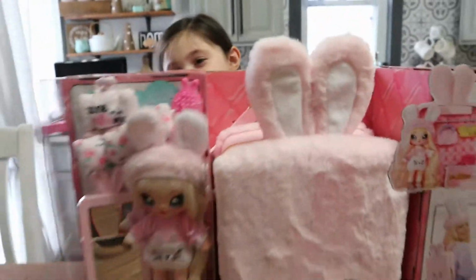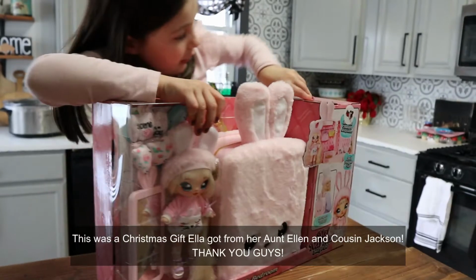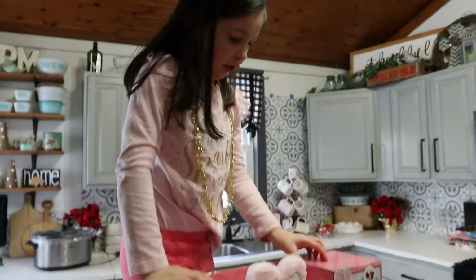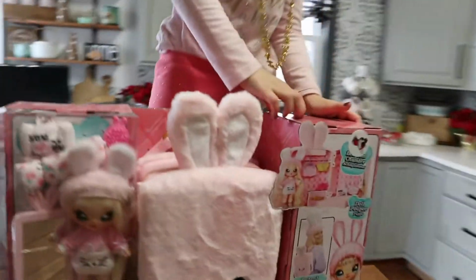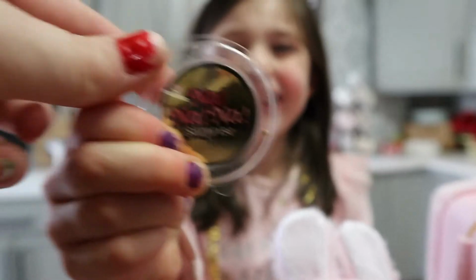All right, so you want to open it? Yes. All right, well, let's get opening. There are prizes, I think, in here. Is that how you open it? There's surprises in there, too? I think so.